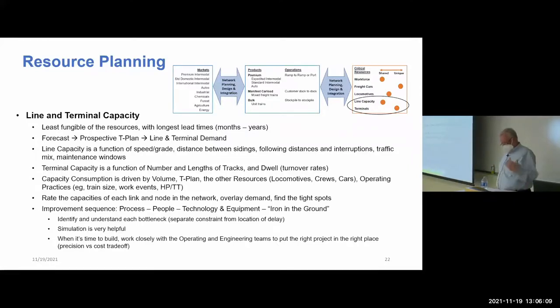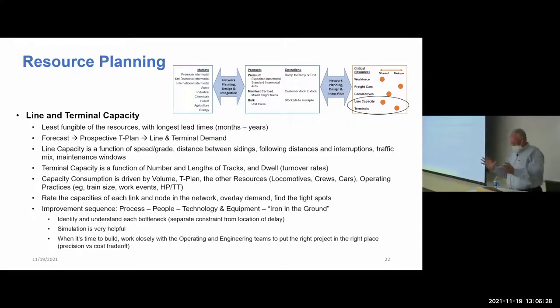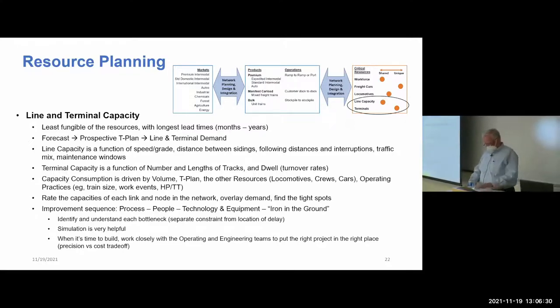Terminal capacity, whether it's a manifest yard or an intermodal ramp or an auto ramp, is some combination of number and length of tracks and dwell or turnover. You break it out by component, you know, different parts of the terminal have different capacities. Where's the bottleneck? We did all that work. I've been involved in that work for years.